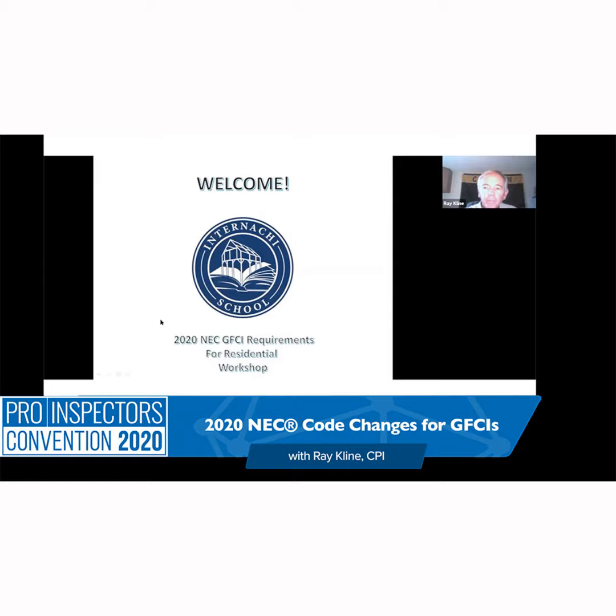Another expansion of GFCI protection in dwellings isn't really in dwellings, but on the outside of the dwelling. 210.8(F) in the code book has been added to require GFCI protection for all outdoor outlets supplied by single phase branch circuits operating at 150 volts to ground or less and 50 amps or less. This is a major change driven by some very unfortunate events.